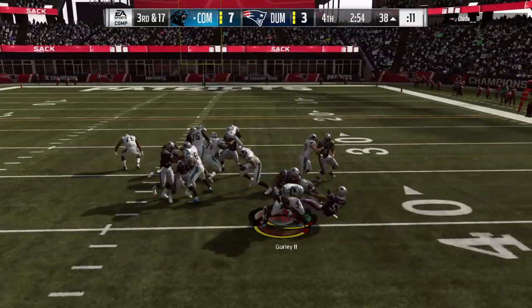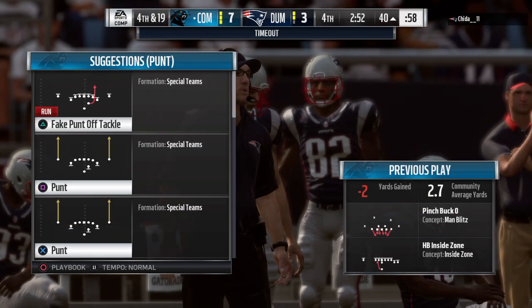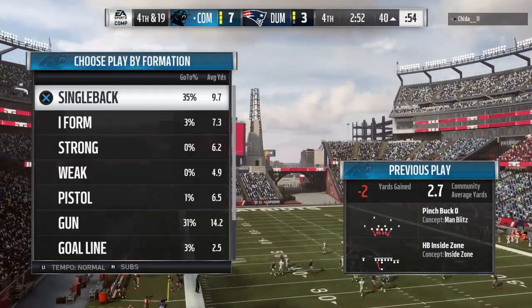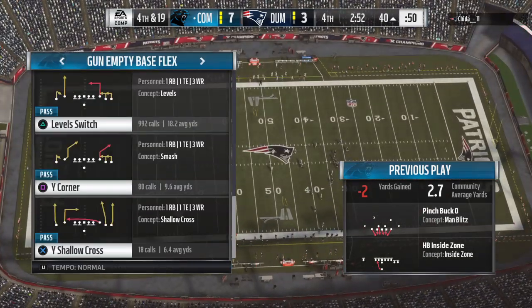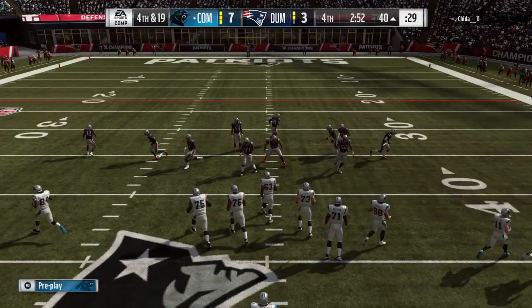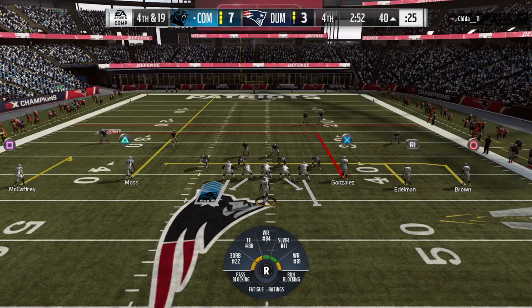On 3rd down, they'll run it with Gurley. And this has been a familiar sight all afternoon as they stop him behind the line. He continues to struggle to find a crease to break off a big one and might need to just put that aside and just try and ram his way forward and get what he can. And here's a big one now. Trying to hold this lead. They're going to go for it here on 4th down.